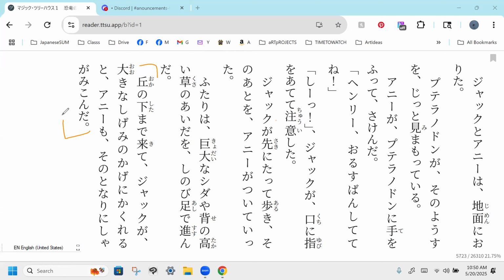丘の下まで来て、ザックが大きな茂みの陰に隠れると、兄もその隣にしゃがみ込んだ。Below the valley? Close, that's tani. Oka is hill. So we have a big old hill. This is the ue of the hill. This is the shita of the hill. And he has kita, right? He's come right over here, right to where the bottom of the hill is.